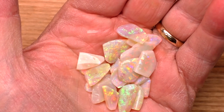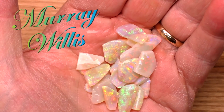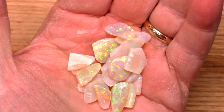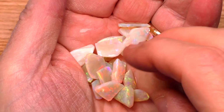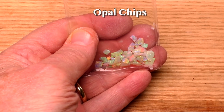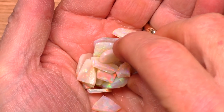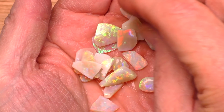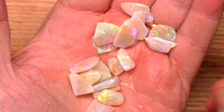This is about 60 carats of really nice meant-to-be opal, sent to me by Murray Willis, legendary opal dealer at Australian Opal Mines. About a month or 2 ago, I asked Murray to send me some chips for an upcoming video. Well, he sent me the chips, and he also sent me small pieces of rough meant-to-be opal that he wanted me to clean the sand off of, and then I could have the chips. I mean, what am I, some sort of opal mercenary? Well, I cleaned them up for him, and this is what came out of it.